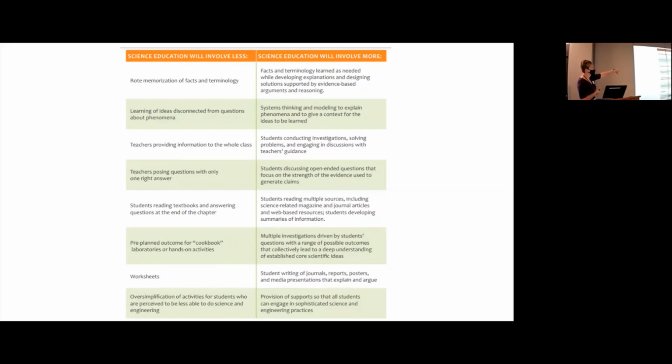The teacher isn't just going to sit here like I am today and provide information to the whole class. The students are going to get the information through investigations, through solving problems, through obtaining their own information from outside sources and bringing it to the table so that the group, the learning community, can then solve that problem, right? So all of these things are just really good teaching. This is kind of my favorite at the bottom, worksheets. We're gonna do fewer worksheets.